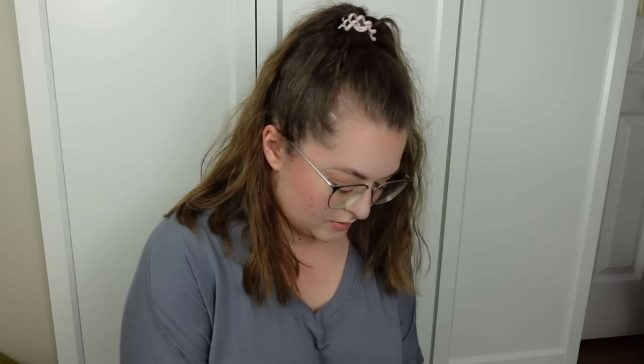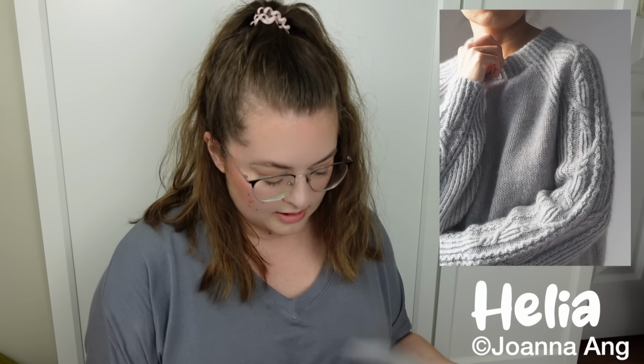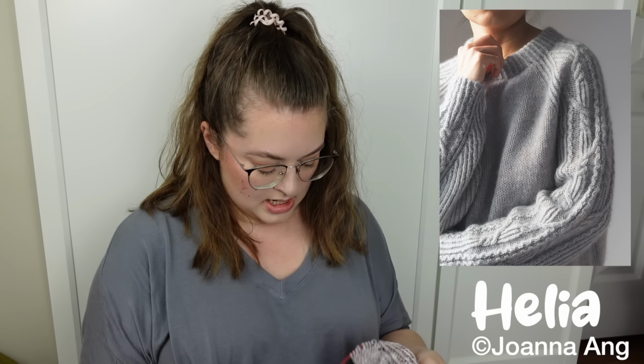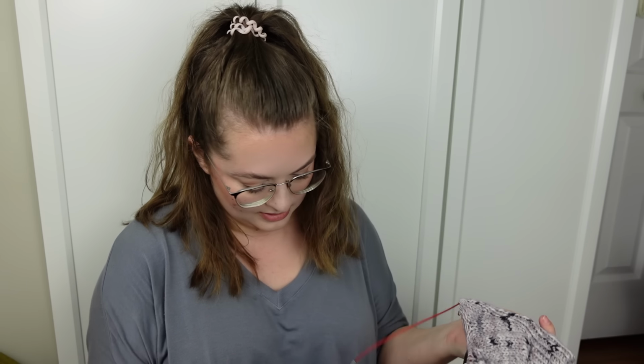This beautiful sweater, I definitely need to pull back out and continue working on. This is, what are you? The Helia by Joanna Ang. And I think what happened with this one was I cast it on and then I was a little bit confused about the wording. And then, look, I'm finding so many stitch markers and stuff too that are missing.